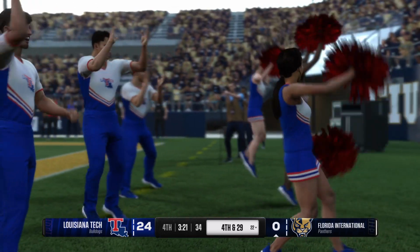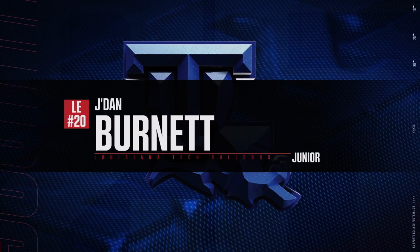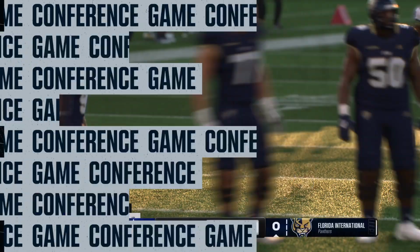That is a gut punch if you're the offense because they're in dime personnel. They're only rushing 4 guys. You've got 5 offensive linemen. You've got the option of bringing other people in to help give your QB time. And this offense, not good enough.